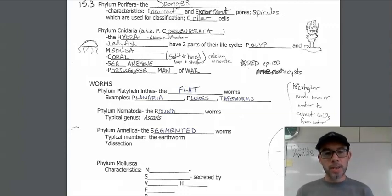And then thirdly, the segmented worms, Annelida, and our most typical ones, earthworms, but we also got leeches in there. Some of you have gotten leeches on your Real People Camp. It wasn't that fun. Real People Camp, getting some leeches. Oh yeah.